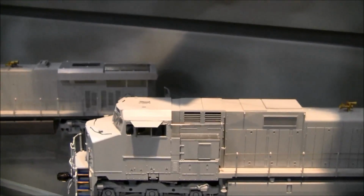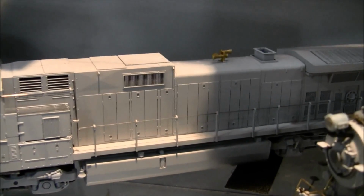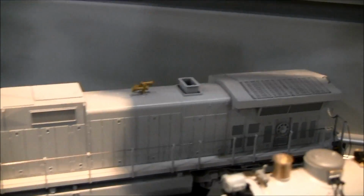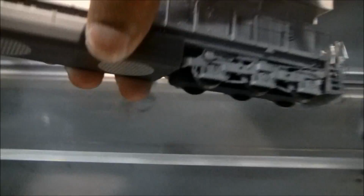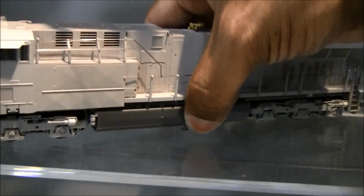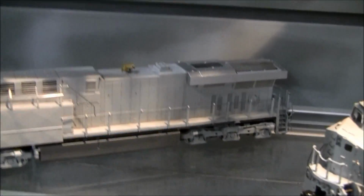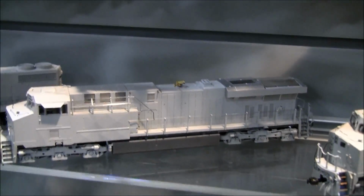And then you've got the Dash 9s here. Really look forward to seeing these in person. Looks very nice. Again, this is pre-production, but even this pre-production model is like a brick, so I can't imagine what the actual production model of this locomotive will weigh. But as usual, they'll probably be able to pull a couple dead horses.